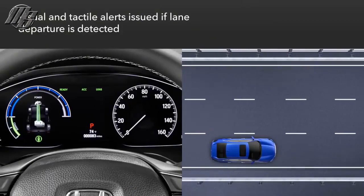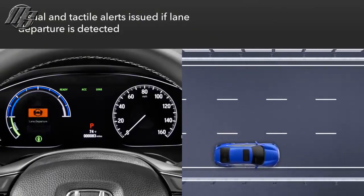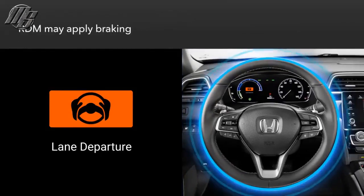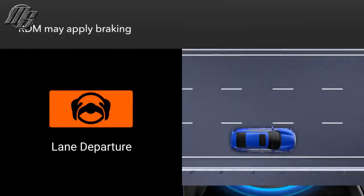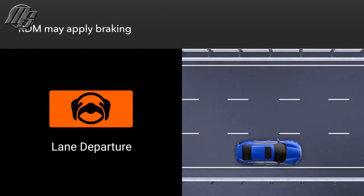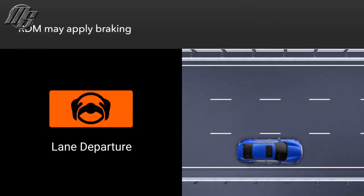If the vehicle starts to leave the detected lane, a lane departure alert will appear in the instrument panel and the steering wheel will vibrate. The system can also apply the brakes if it determines that steering input alone won't keep the vehicle on the roadway, as long as there are solid lane lines at the edge of the road.